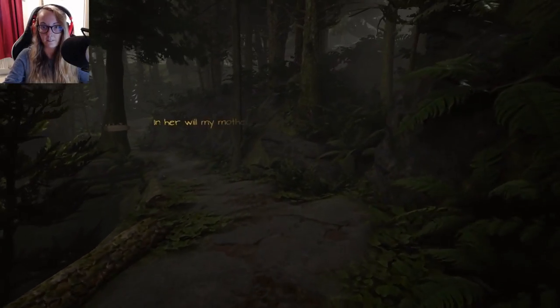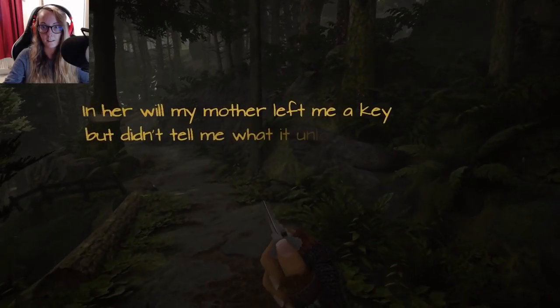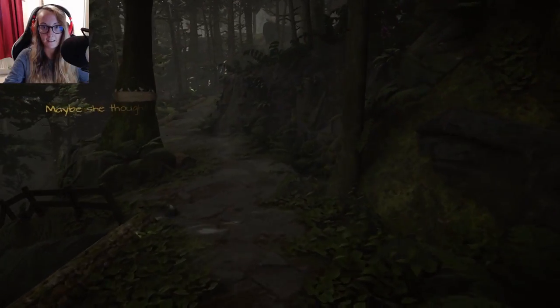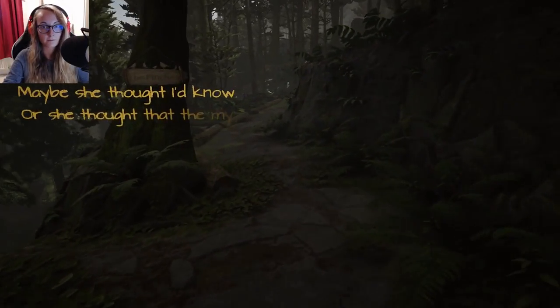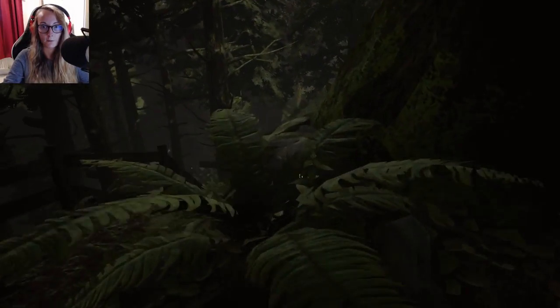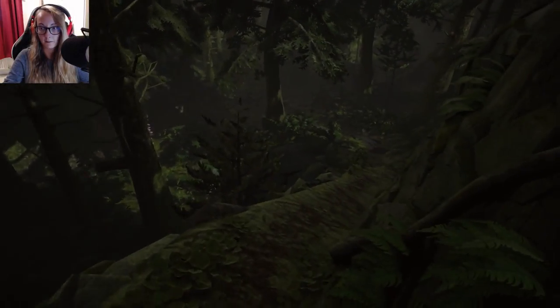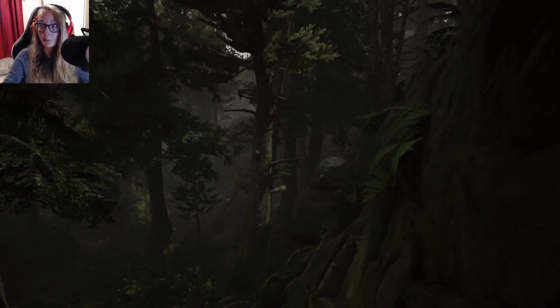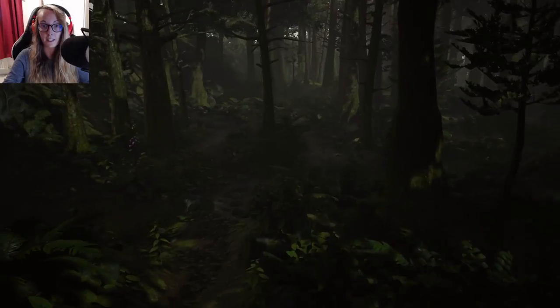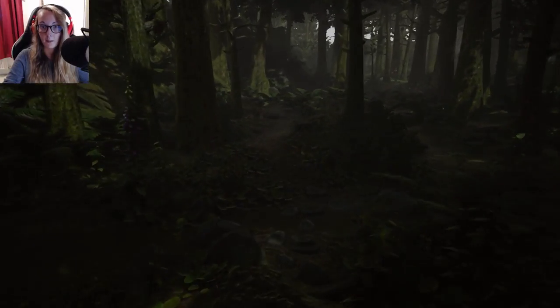"In her will, my mother left me a key, but didn't tell me what it unlocked." So this is the key? Thanks for showing me that, Maybe Edith. "Maybe she thought I'd know. Or she thought that the mystery would be enough to bring me back." Okay, so we have to find out? Oh, I'm choosing this way. I'm going down this way. I didn't even know that we could go down this way, but that's the way I'm choosing. Might not be the best idea.